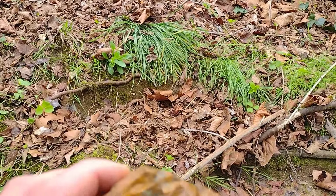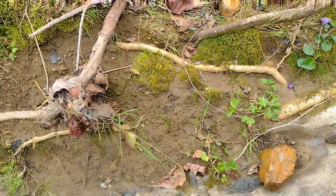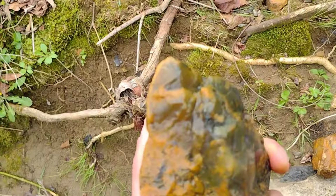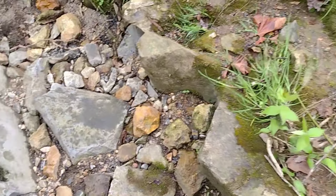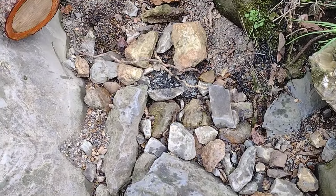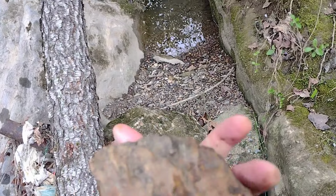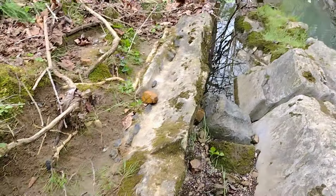Let's move further upriver. I might take this. I don't know. I do not know. I mean, I got this one here, which is nice. It's a big chunk, and it's got what I'm looking for. But so does that one. And I'm running out of room in my pockets. Then there's this big mama jama here. And then there's that one, which I think was just jasper. Yeah, that's just jasper. Decisions, decisions, decisions.